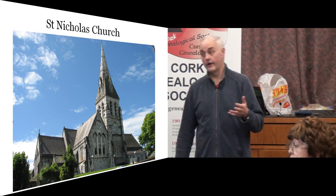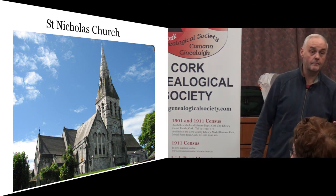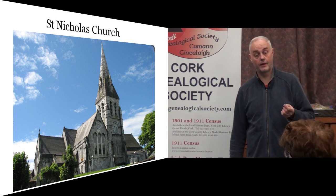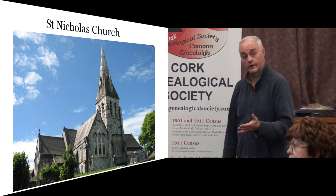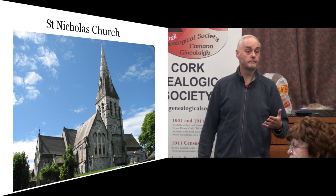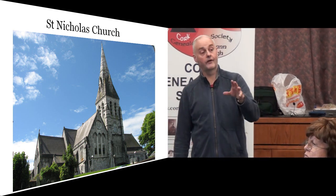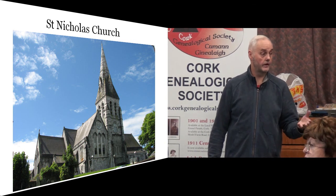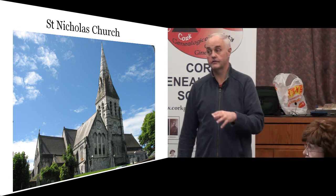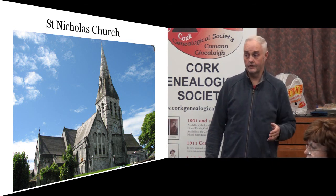In fact, the original site was thought to be the court of one of the last Ostman or Viking mayors of Cork, a man called Gilbert, who was killed in the Battle of the Normans in the 12th century. And after the Normans came to Cork and took over the city, there were monks from a Benedictine friary in Exeter introduced into the church on his court, and that friary in Exeter was called St. Nicholas's Friary. So the church became known as St. Nicholas's from that time in the 12th century, and the name has stayed with it throughout the centuries and the various churches that stood on the site.